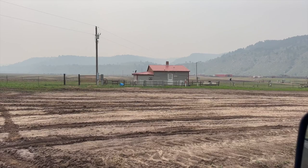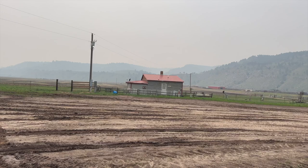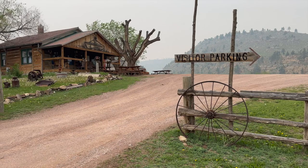This is the little cabin I used to live in when I worked here. Had a little bit of a mouse problem in there. Actually, that's an understatement. Here's the visitor's center at the Black Hills Wild Horse Sanctuary.